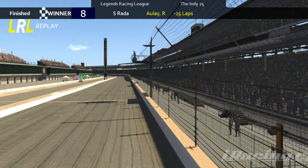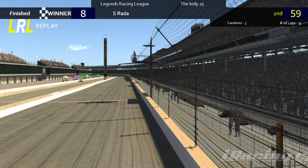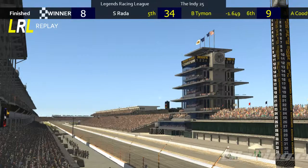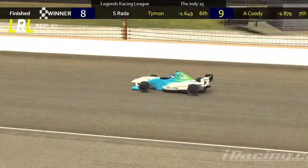That's everyone that started. Take a quick look at our caution details. We had 3 cautions, only 9 laps, so not too many cautions here. Pro Mazda series have been really fun on ovals. But let's take an interview with our winner. Oh yeah, Steve Rada, Aaron, you can take this interview. Okay. There we go.